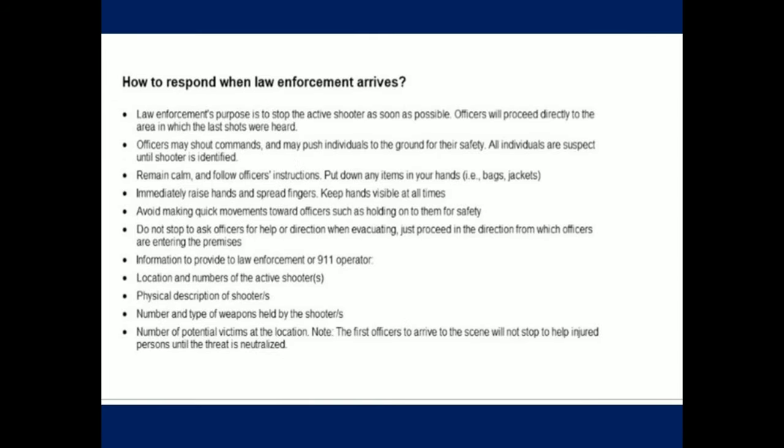How to respond when law enforcement arrives. Law enforcement's purpose is to stop the active shooter as soon as possible. Officers will proceed directly to the area in which the last shots were heard. Officers may shout commands and may push individuals to the ground for their safety. All individuals are suspect until the shooter is identified.